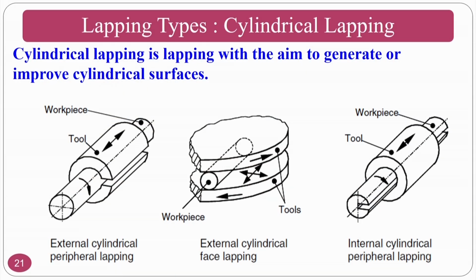Next one is cylindrical lapping. In cylindrical lapping you can go for external cylindrical lapping, as well as face lapping. That means here it is along the axis. This is the axis, and along the axis you do the lapping process. Here you can do the faces. Previously you have seen that finishing of this one is called face lapping, and at the same time you can use it for the internal also.